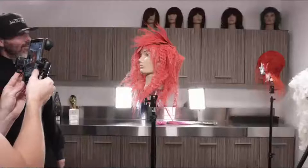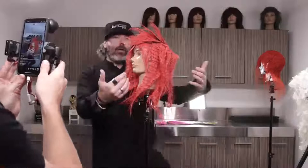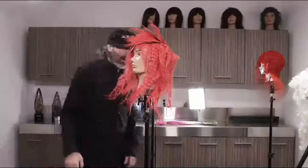It's different. If I was going to photograph this, I would probably photograph it with the camera coming in this direction. You're seeing a little bit of her face through here, and then this hair coming forward in that direction.